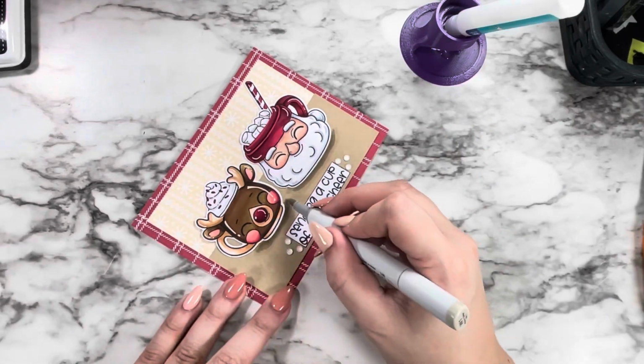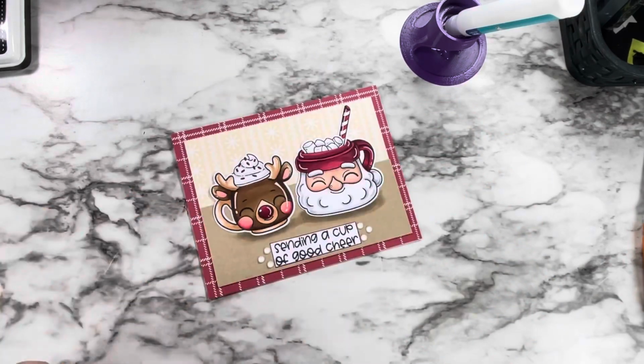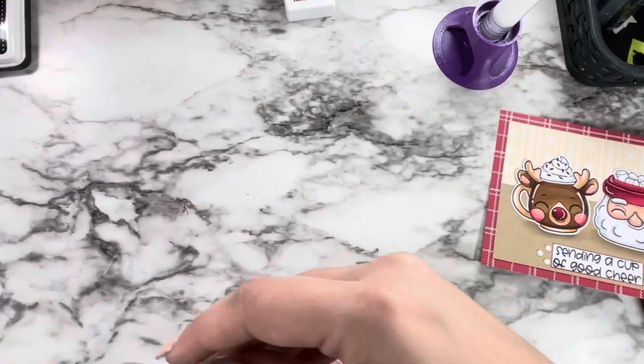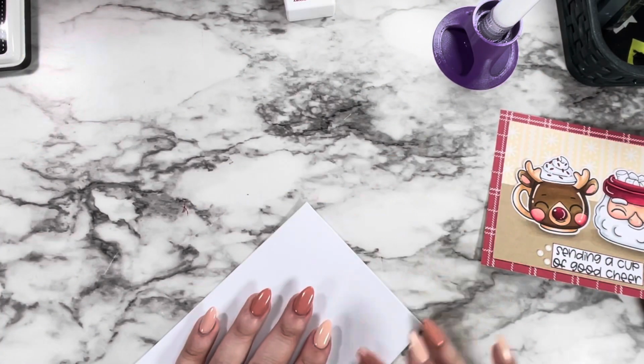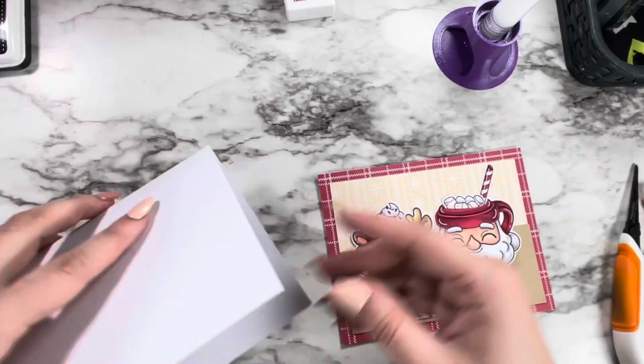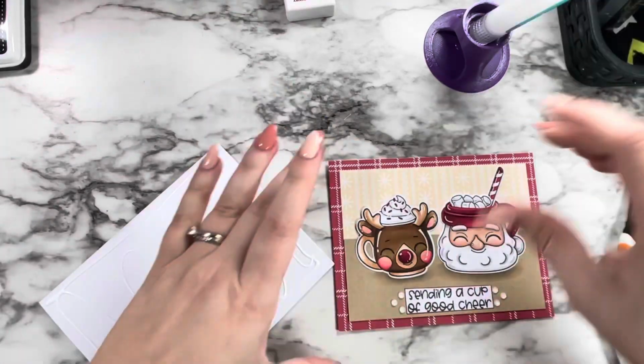I went in to add a little bit of extra shading under my mugs just to give it a little bit more contrast, and then it was time to adhere my main panel to my card base. I stamped one of the other sentiments on the inside of my card using a coordinating red ink, which I thought gave it a cute little pop of color, and then I glued my card base down like normal.